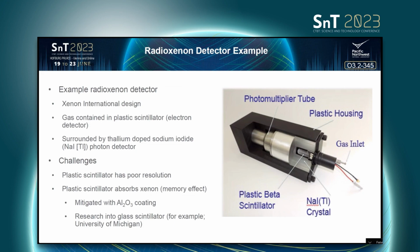The other issue with the plastic scintillator is what we call a memory effect. The plastic absorbs xenon, and you can have crossover from one sample to the next sample, which causes an interference. This has been looked at for a number of years and is pretty well mitigated with an aluminum oxide coating now. There's still research ongoing on this problem. For example, at the University of Michigan, they're looking at glass scintillators, which won't absorb xenon.